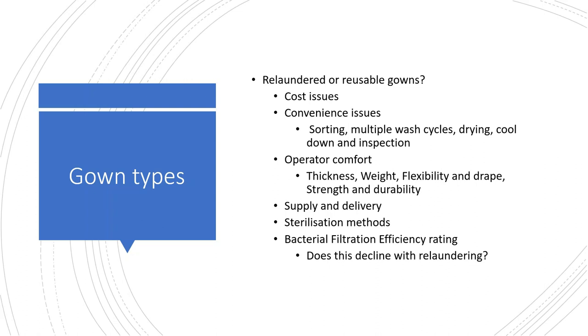So with gown types, there is a choice between relaundered or reusable gowns. And I have no personal preference as to which is the most efficient. There are factors that are important to weigh up, and different suppliers of either type of gown can provide supporting information for this. But there will be cost issues. There will be convenience issues in terms of whether gowns come in as single-use disposable items, against sorting gowns, multiple wash cycles, drying, cooling down and inspection, as against relative cost.